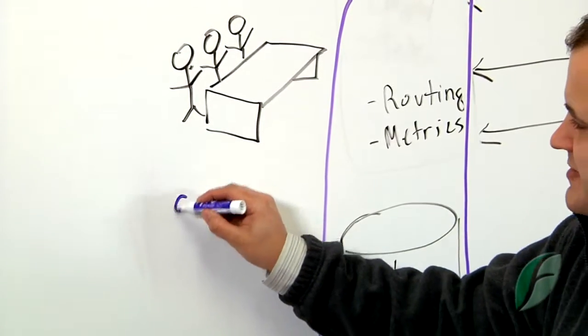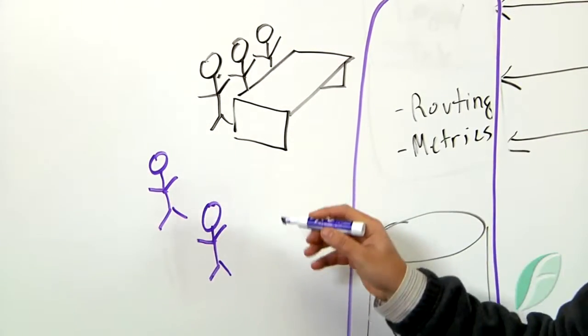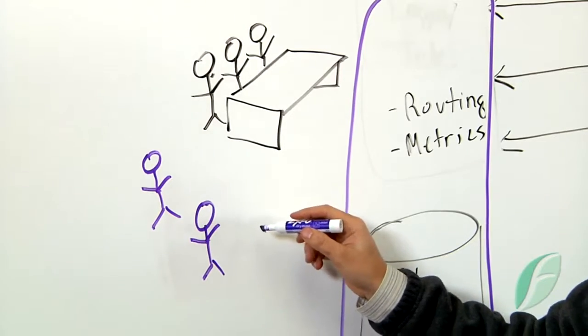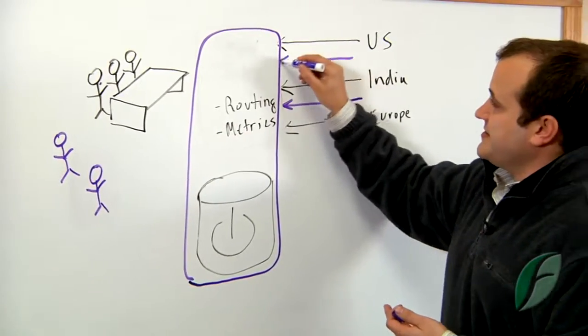So now we have the ability to support new agents, a larger population, and some of these agents may not even be working at the service desk physically. They may be working out of their homes. We also have the ability, with new levels of scalability, of course, to support additional customers.